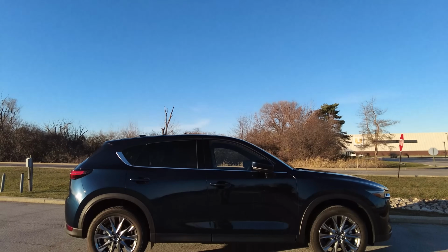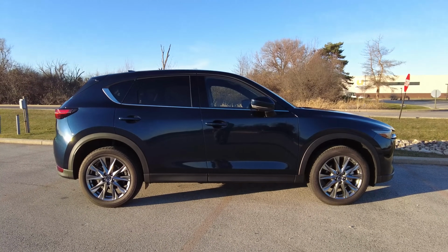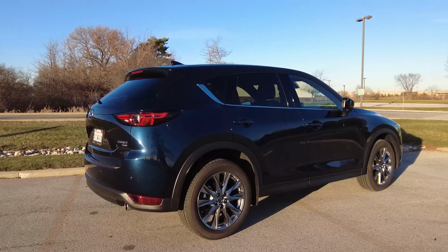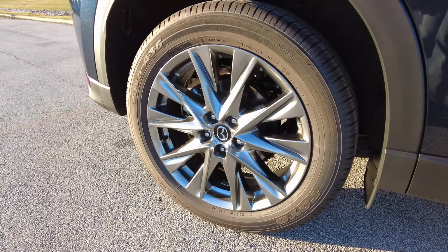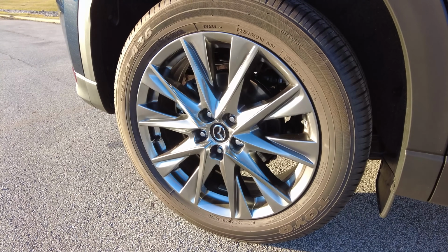Now moving to the side, you have that nice profile, right? You have a long overhang up front, which looks a little bit weird, but you have a very short overhang in the back, and you can see the curviness to the tailgate. Now the Signature comes with very special 19-inch satin aluminum wheels, and I really like the design, and I do think it fits the overall character very well.